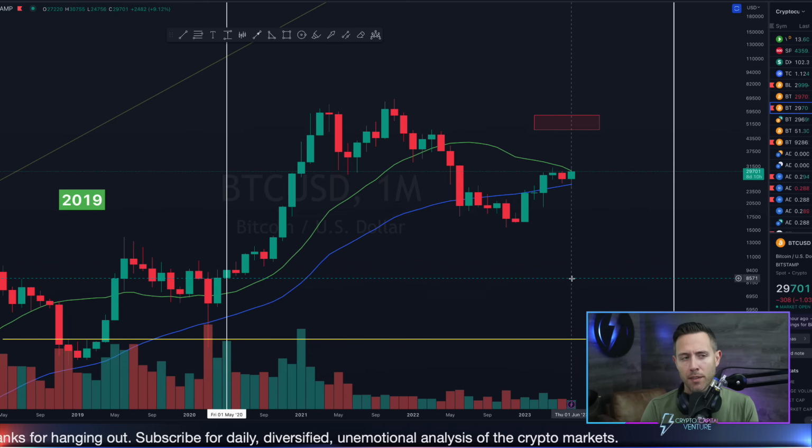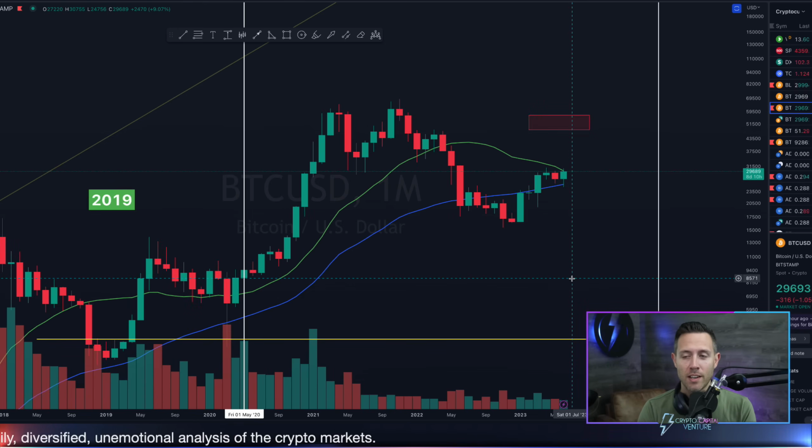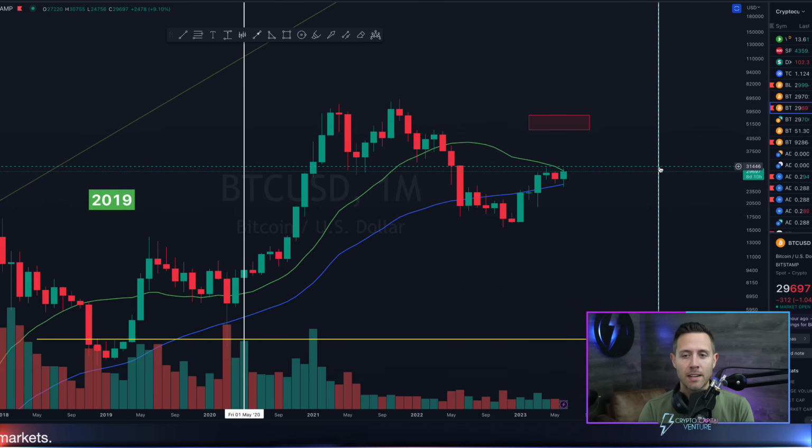I just want to point out in the monthly, and we're going to actually look at a monthly indicator that is getting ready to trigger. It looks so nice. There's no question in my mind on the macro, Bitcoin is just looking extremely bullish. You can even see the Bitcoin halving coming up right over here, this white line.